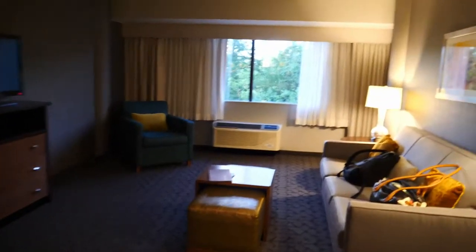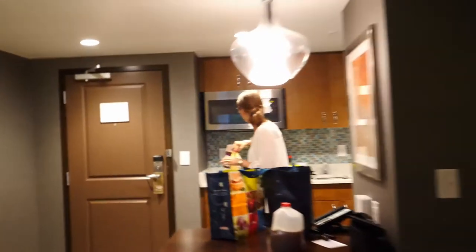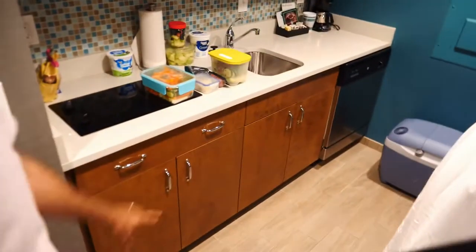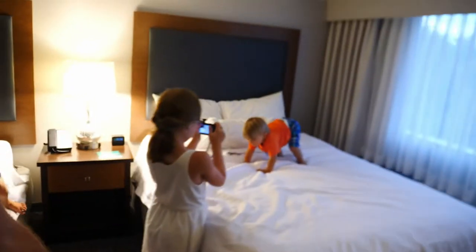Spacious room. We have a pretty large living room here, enough spot for many kids to sleep on the ground at least. There's a sofa bed here. And then there's the kitchen, as always. This is a refrigerator. And the microwave. Pretty slick, pretty nice. It's better than the last place we were. The bedroom has the two double beds too. Pretty spacious too.